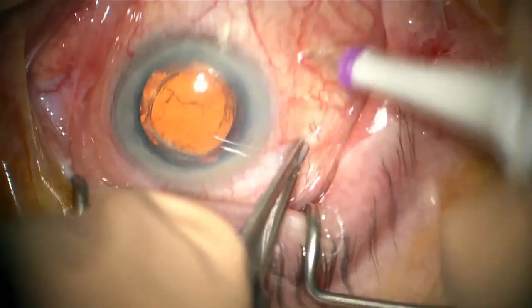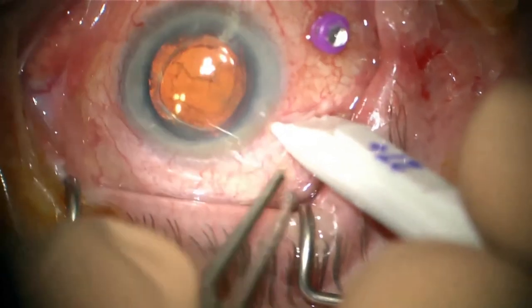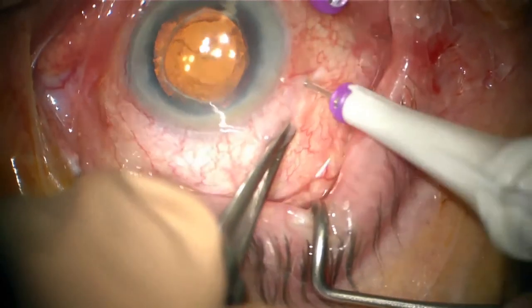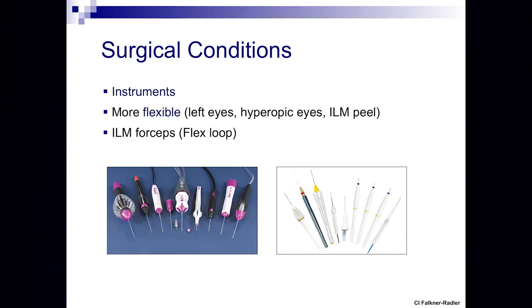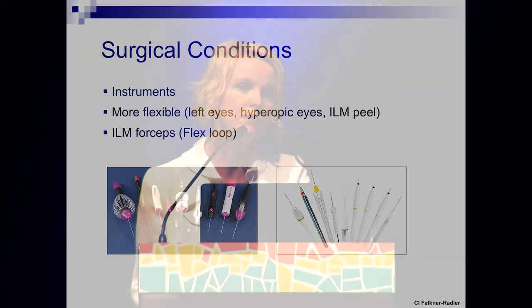So we have 2 main systems available for 27 gauge, Alcon and DORC, and you may think that the instruments are a little bit more flexible. You notice this especially in left eyes or in very small or hyperopic eyes, and there may be some difficulties at the beginning if you do an ILM peel, but I really like the forceps. It's very tiny and precise, and you can grasp the retina and create a tear, so the ILM peeling doesn't make any problems. So if you are used to using a tenor scraper like you can have for 25 gauge or 23 gauge, there's an alternative, the flex loop from Grieshaber, so it's working like a tenor scraper.